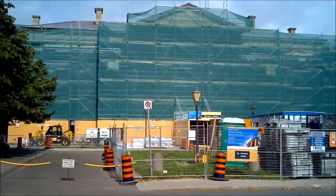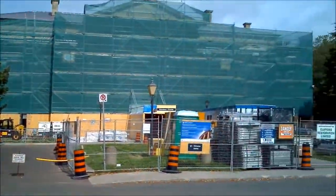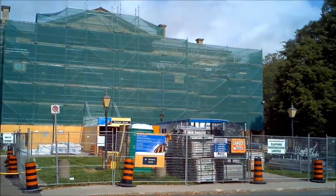Beautiful Province House, now open during renovations. Not quite as pretty as it was the last time we were here.